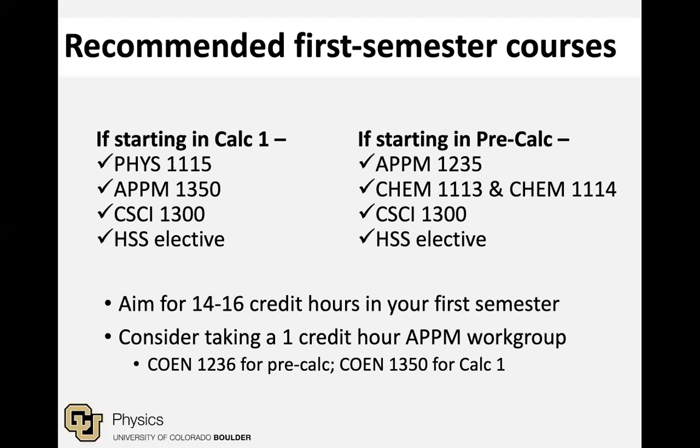CSCI 1300 focuses mostly on C++, and then there's also an option later on for your computer science requirement to take Physics 2600, which is Intro to Scientific Programming, and that one covers Python, but involves physics applications. And you can take that one during your 3rd semester or whenever you're enrolled in Physics 2170. And alternatively, instead of taking CSCI 1300, you could consider taking a drafting class like MCEN 1025 or AREN 1027. Those are both options there. So you have a lot of choices there, and we can talk about that sort of individually based on your interests.